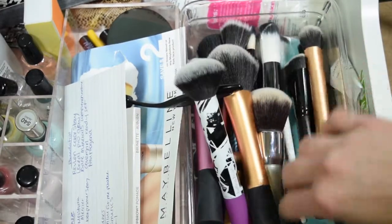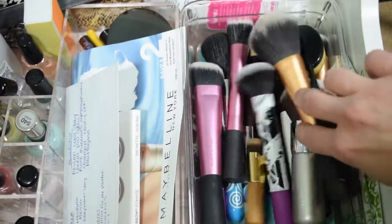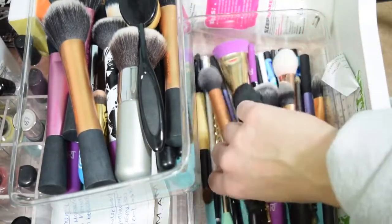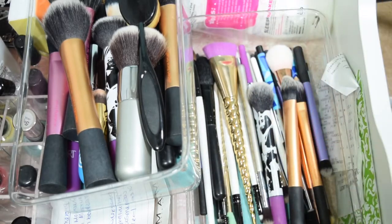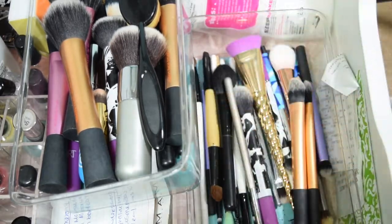And highlight, I definitely need something for highlight. I think I will use, we got these bad boys down, huh? For highlight, I'm going to use this, the contour brush by Real Techniques. That is a good highlight brush and contour. You can do whatever you want with it. And I think that's it.